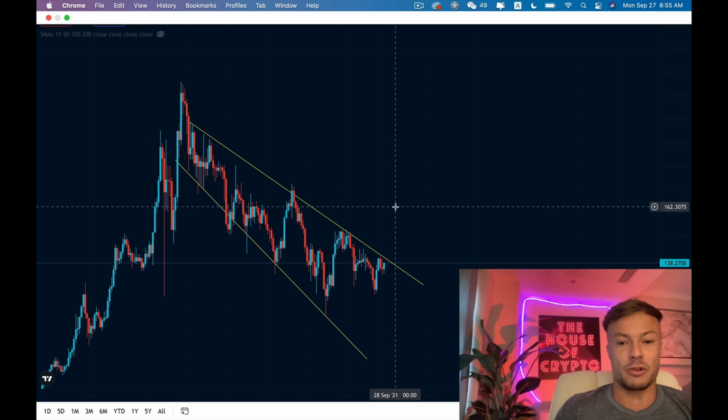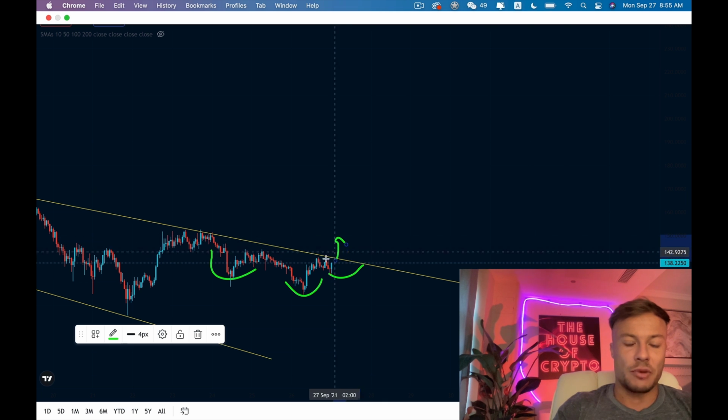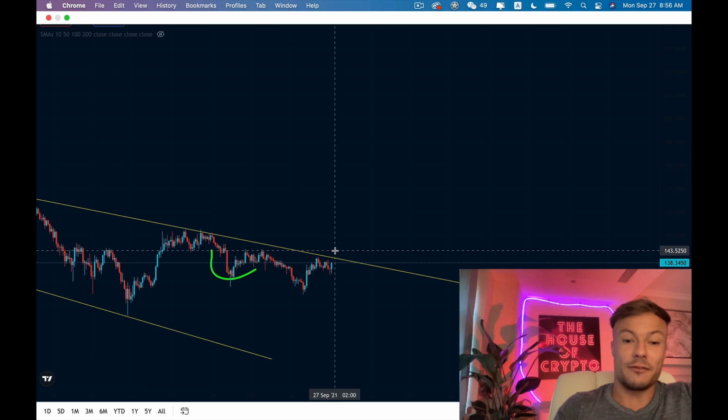So things are looking a little bit more exciting. Jumping into the 1 hour as well, you can see that there's a bit of a shoulder here, another head, and potentially now forming a shoulder. If we are pushing up, then we'll also validate this pattern, which will give us our clean breakout of this one, which means something exciting is happening for Solana.